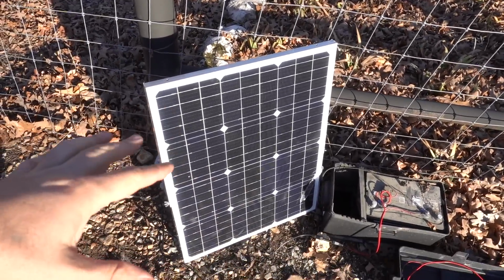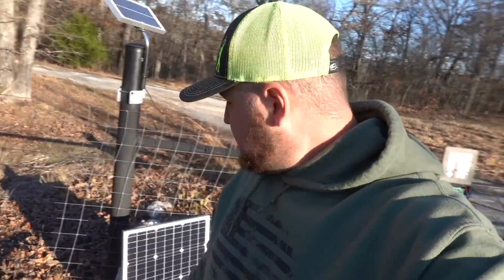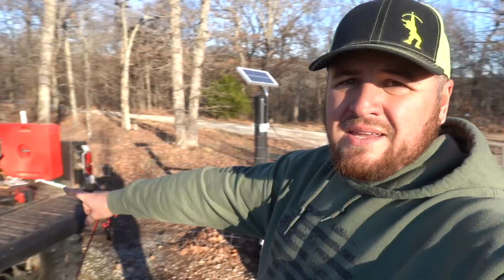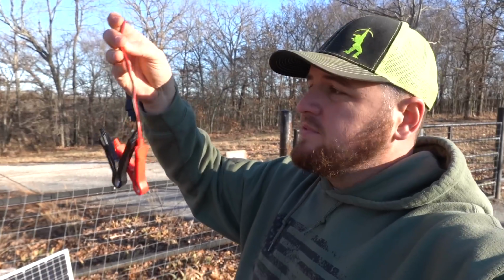I've already put everything together. Like I said, I bought this on Amazon. I'll share a link down below. This panel right here is a 50 watt panel. What's cool about it is you can put them on your boat, in your side-by-side, or in your vehicle. And they come with 3 different types of chargers.